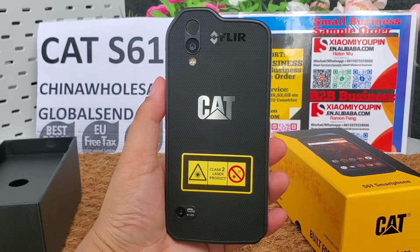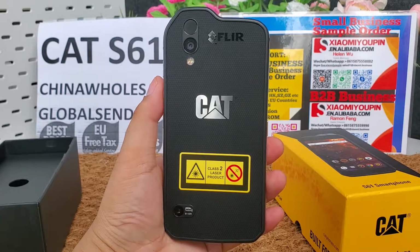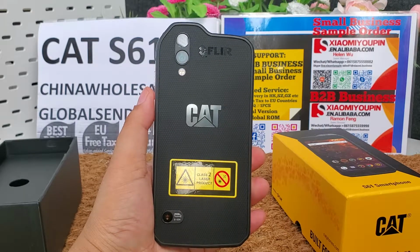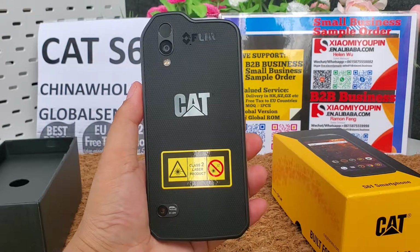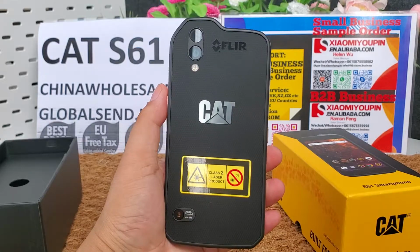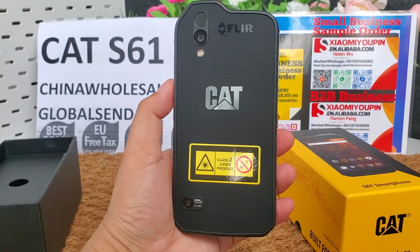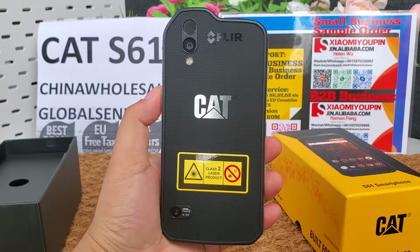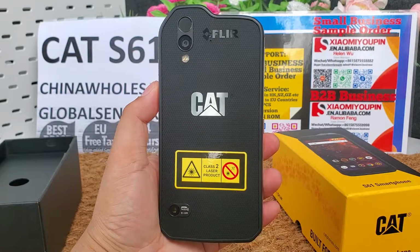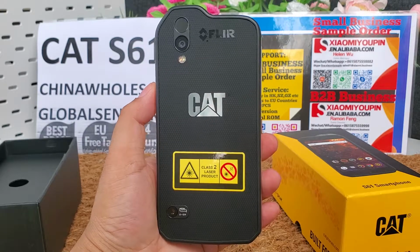It is a 5.2-inch, 16:9 ratio, 424 ppi density. Resolution is 1920 pixels by 1080 pixels. IPS LCD display. Fifth generation Corning Gorilla Glass. Aluminum frame and dual nano SIM card. IP68 dustproof, waterproof and shockproof. Under the water up to 3 meters for 1 hour.